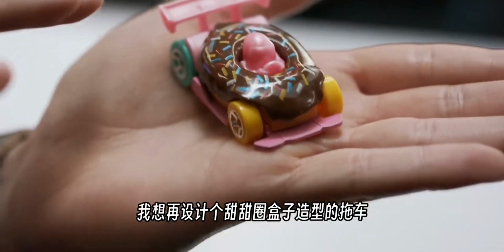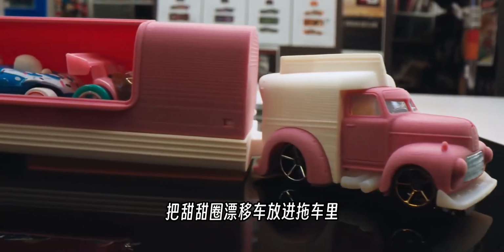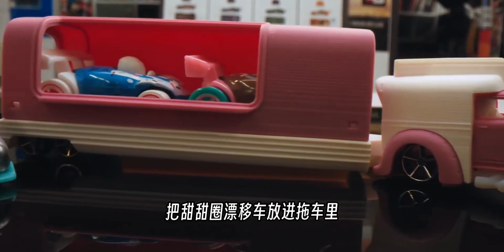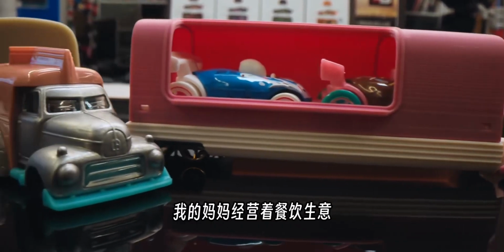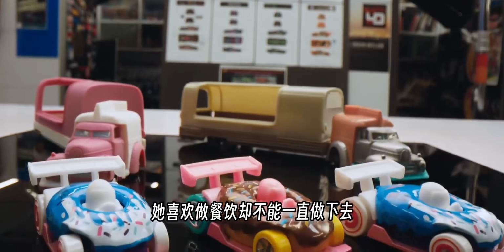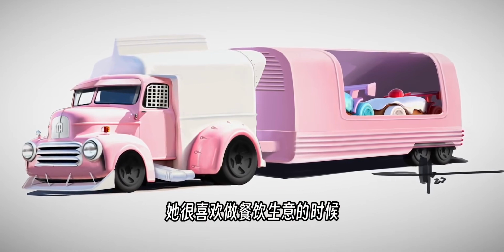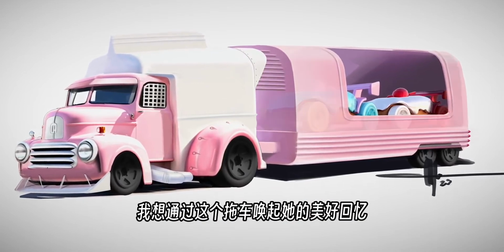After Donut Drifter, I had thought of, what if we had a rig that was a donut box and people could just put their donut drifters as they please inside the truck. When I was a kid, my mom had her catering business. I would help her out. She always loved her catering business. She couldn't do it forever. But for her, it was always a special place in her heart of what she used to do. I wanted to maybe bring that back with this donut rig.